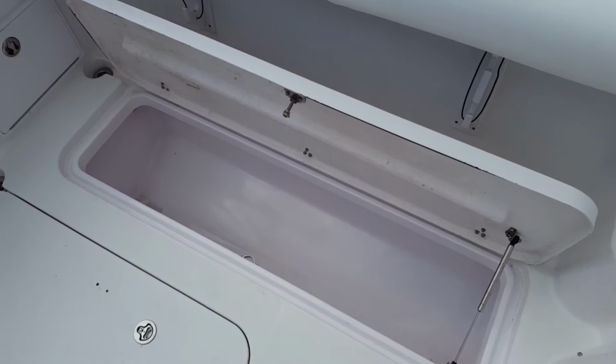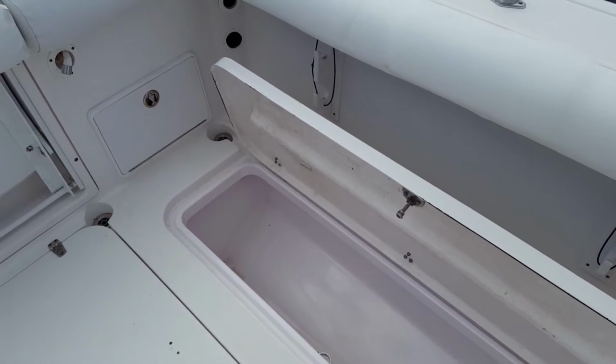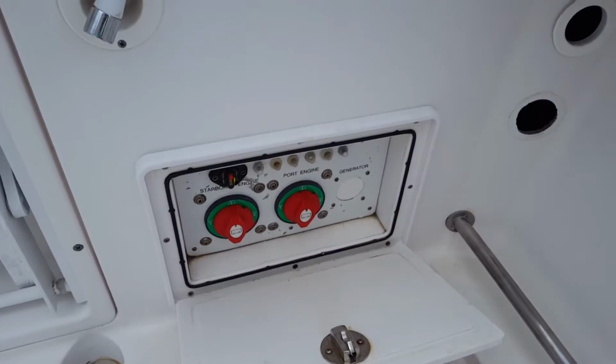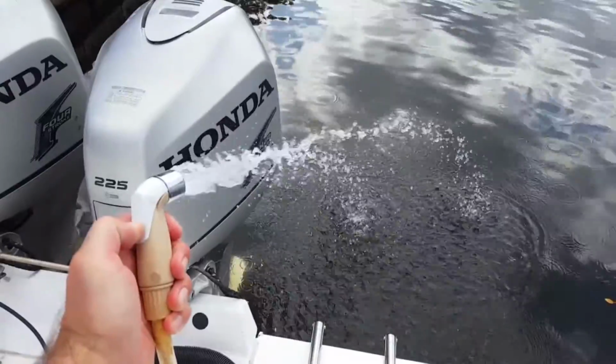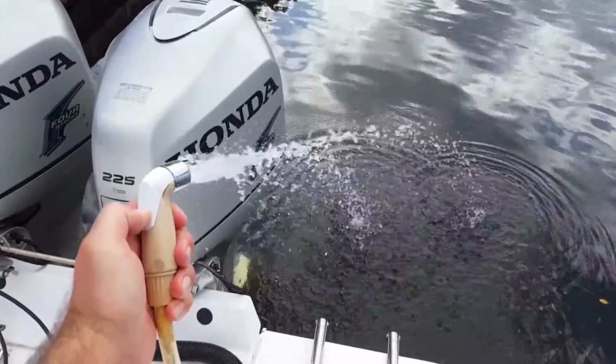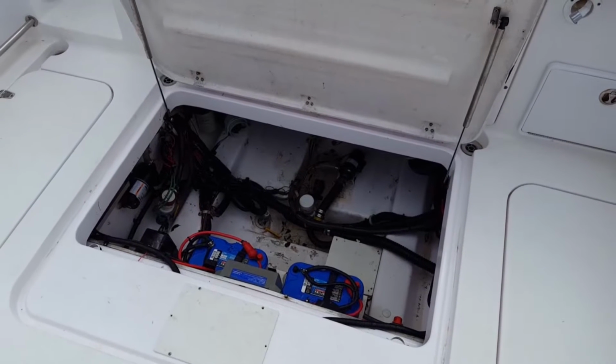Huge fish boxes that are macerated overboard. They don't empty into the bilge. Keep everything very clean. 100% composite construction. There's your battery switches, everything clean and labeled. 30-gallon freshwater washdown at the transom, very convenient for washing out your snorkel gear.